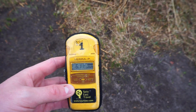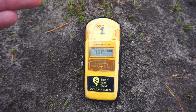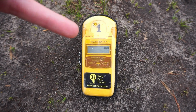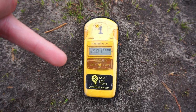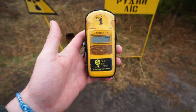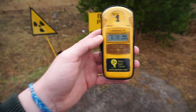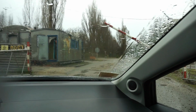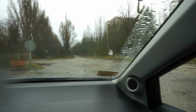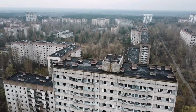It's gone up to 6 now, guys. If I put it even closer to the ground, 7, and it is rising. So if I was to stay here for an hour, this is how much radiation I'm going to get through my body. We're up to 15. That is why we don't stay in places like this for very long, because we don't want to be contaminated with this radiation. So, yeah, guys, we're going to carry on and get closer into Pripyat. Right, guys, here we go. We are now entering Pripyat, the main area. That's it, we are now in.